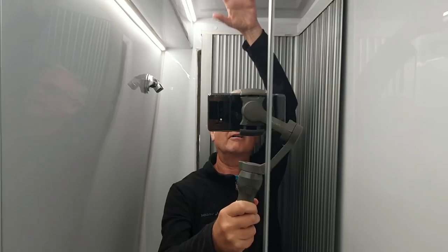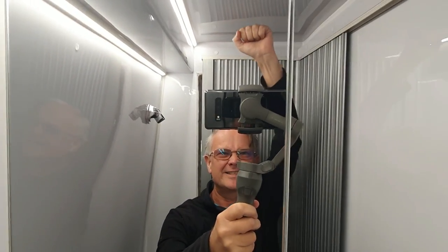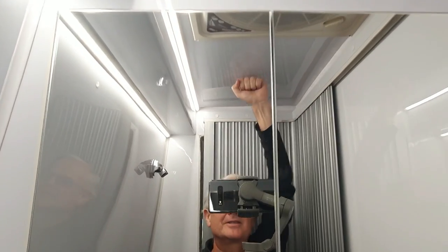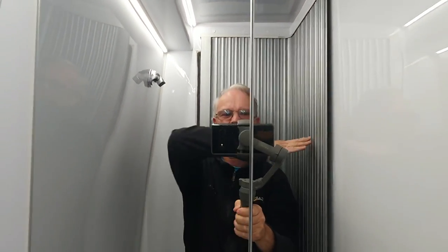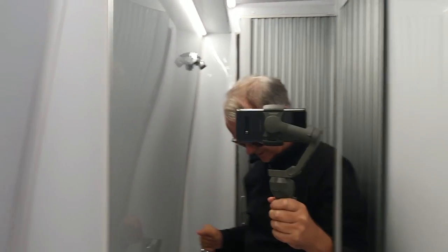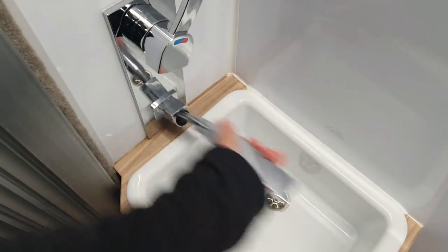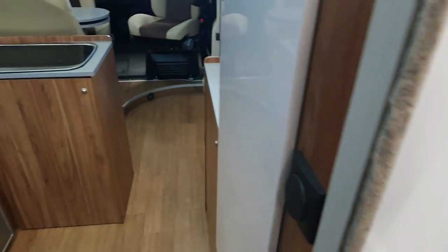Look at all this. How many camper vans give you this much space? That's enormous. And also this way as well. Bear in mind, it's 205 centimeters external width. So that's pretty good. The shower is here. Obviously it comes out, this thing here, as you'd expect. And then it goes up there. So I like that. That's a very large washroom.